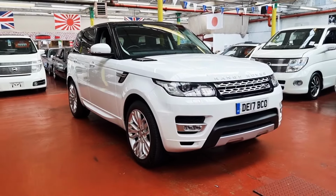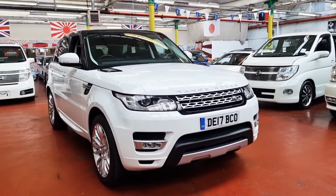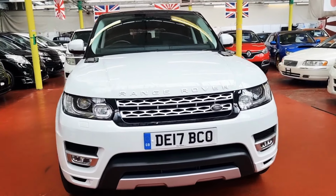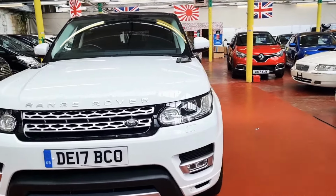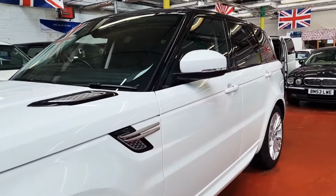My car is ready to go. It's got very good tires all around, and everything works the way it should work. I had a really good test run. It comes with two keys, all the service books and all things are available with the car. So I'm just going to show you the interior next.